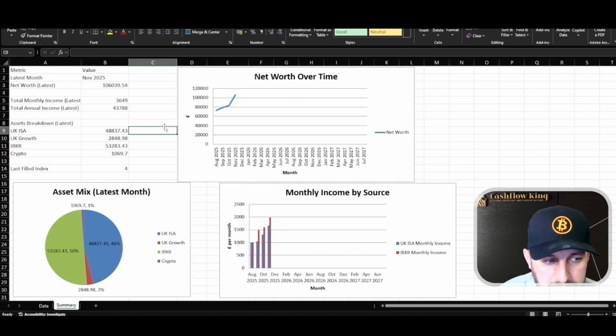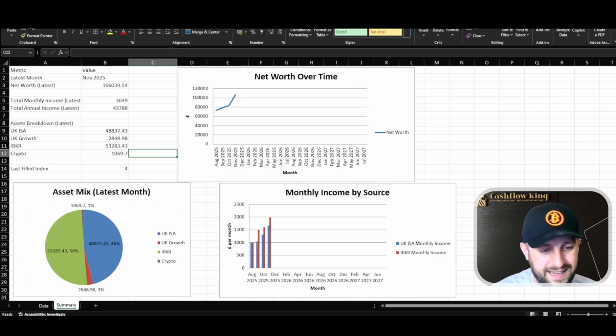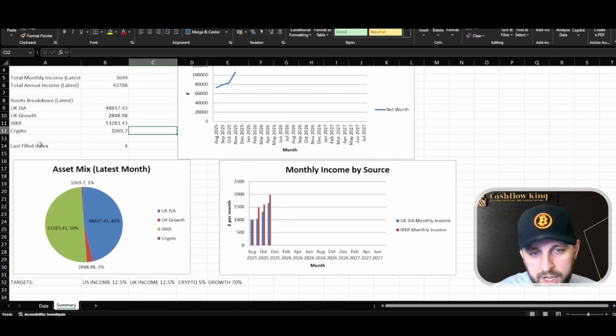£48,837 and 43 pence in the ISA. The UK growth is £2,848 and 98 pence. The IBKR account now is £53,283 and 43 pence. And then the crypto account is £1,069 and 70 pence. So we have 4 different accounts which consolidate into one portfolio of mine.